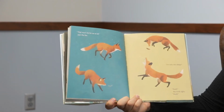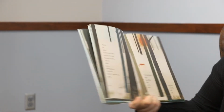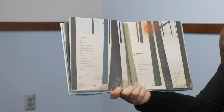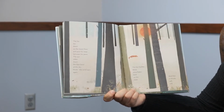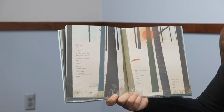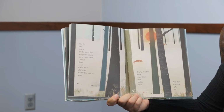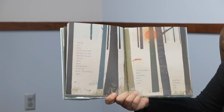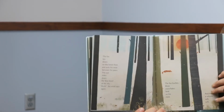Hush, the wind sighs. Hush. The fox lies down on the forest floor and puts his nose between his paws. The sun slides down the blue bowl of the sky. Hush, the wind says again. The fox hushes. More snowflakes land on his nose. And then a whistle soft and soft. A white-tipped tail and golden eyes.